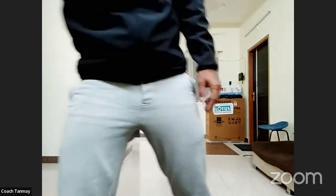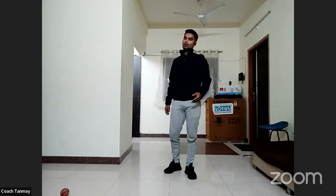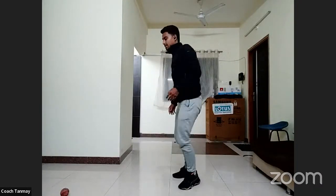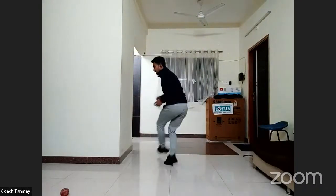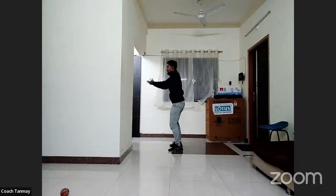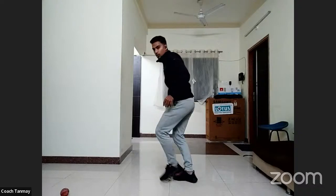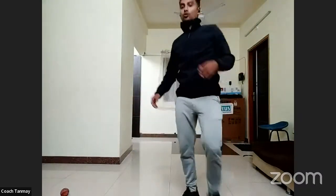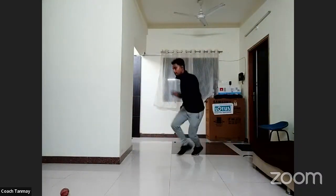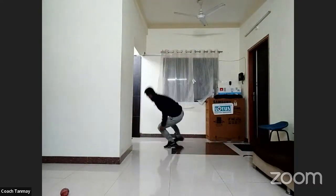Four rounds done. Now, the last running drill is based on sideways running. We won't be doing a side-to-side hop. We will be doing crow shuffle. Crow shuffle is basically running like this. Your body is facing in one direction, but your hips are facing the other direction. My chest is facing this side, but I'm running like this. You can cross like this, or keep crossing one over the other. When you do it fast, it will look like this.